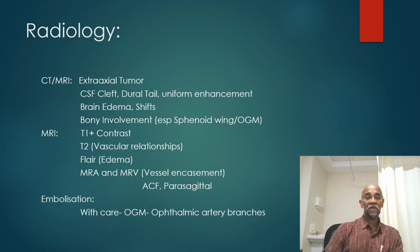MRI provides optimal information regarding a meningioma. A T1 weighted image with contrast delineates the tumor well. T2 weighted images are useful because T2 shows the vessels very well, and the relationship of the tumor to vessels can be clearly seen. FLAIR images show the degree of brain edema, which indicates the possible potential brain invasion.